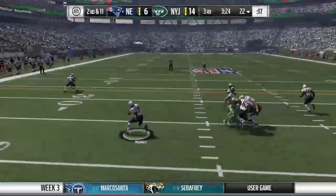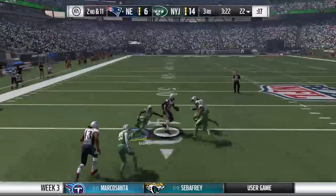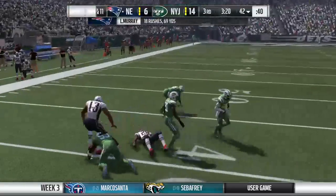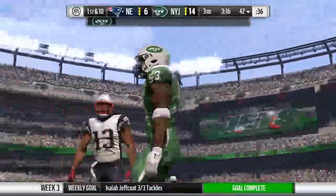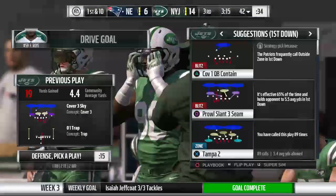Here's Murray, and he's got room. Whoosh, and they get him down, but not before he takes it across the 40-yard line. And the play goes for 19 yards, gives him a new set of downs.